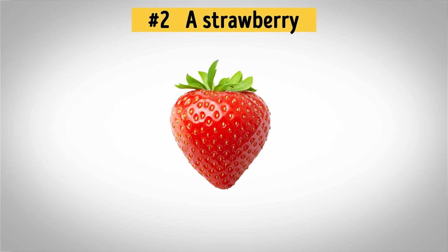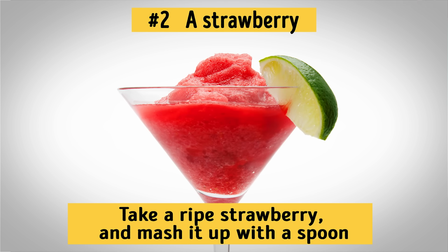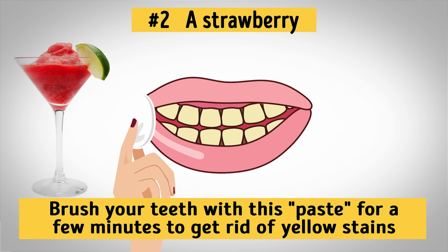The easiest way to make use of it is to take a ripe strawberry and mash it up with a spoon. Brush your teeth with this paste for a few minutes to get rid of yellow stains. You can do this once a month.